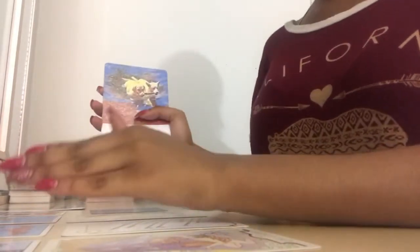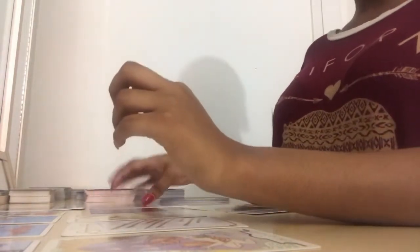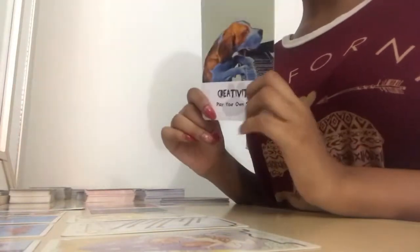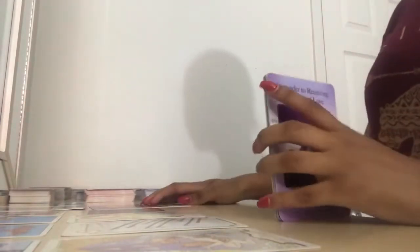Some people do end up in karmic relationships, and some are really beautiful. But for some, that's just not enough for them, and that's okay. So you've got creativity, play your own song. You're creative. You're this big ball of energy, and Spirit has you on this earth for a purpose. Play your own song. It's okay to be alone. It's okay not to sit here and wait on a man to give you everything you need, okay?